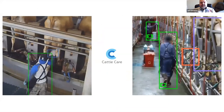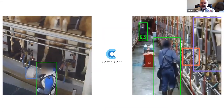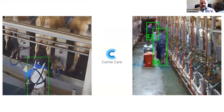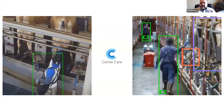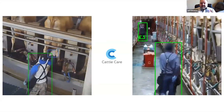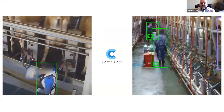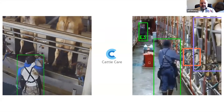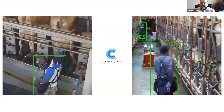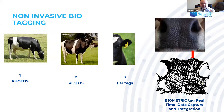And then again, we need to think about not just monitoring the cows, but monitoring people. So the cattle care company, they've developed this technology that's monitoring the people, monitoring the processes here in milking. So it counts whether or not animals are dipped, the prep lag times, all the things that we would want to pick up if we were monitoring this in the old fashioned way, but it does it automatically on a large number of cows and a large number of milkers.